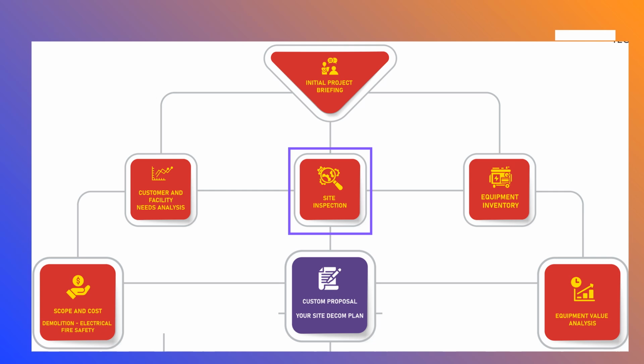This could include such considerations as the equipment was originally installed before the building walls were erected, and the decommission may require targeted demolition and possible restoration of doors and walls. Or the HVAC units may have to be cut up to be removed, which renders them unsellable and destined for scrap. Our field inspection team brings this information back to the project managers, who are charged with creating a custom proposal for each client.